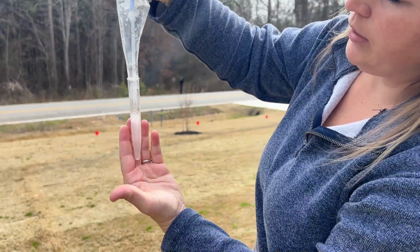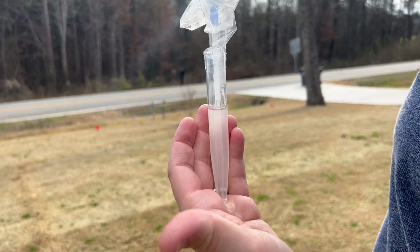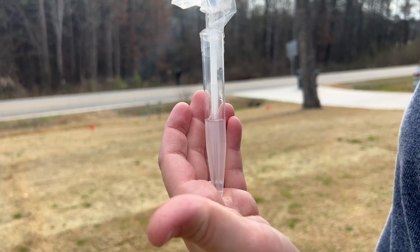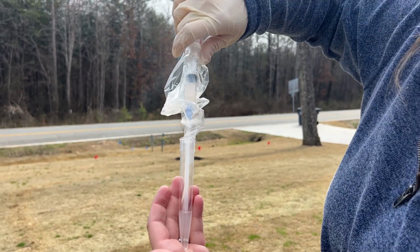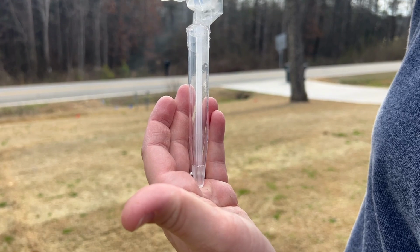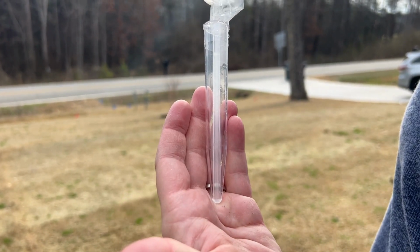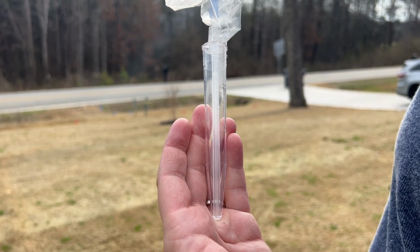So that's a pretty good amount for Pickles. And it's real cloudy, so we're gonna pull it up real slow. And we'll put all of this in Miss Millie. We don't wanna get any air. So even if it leaves just a little bit.